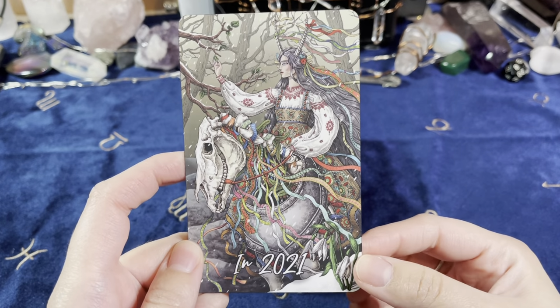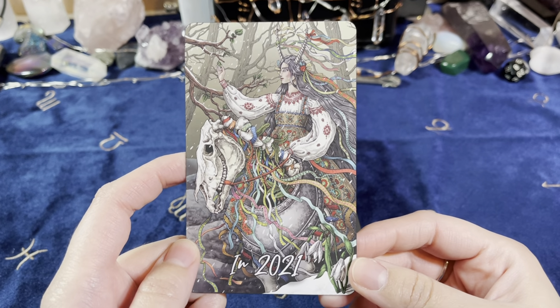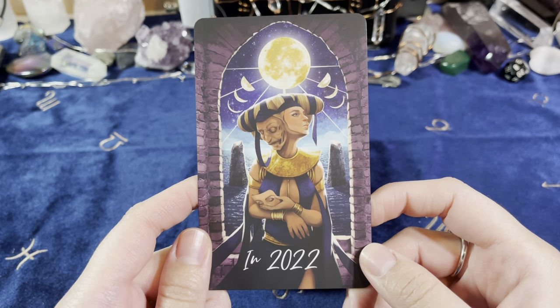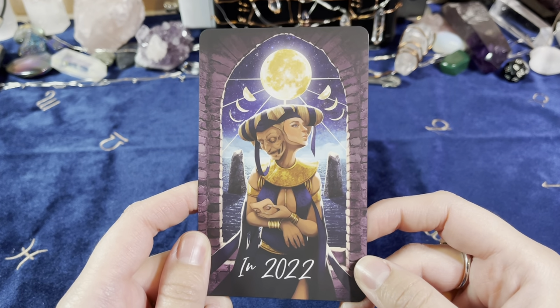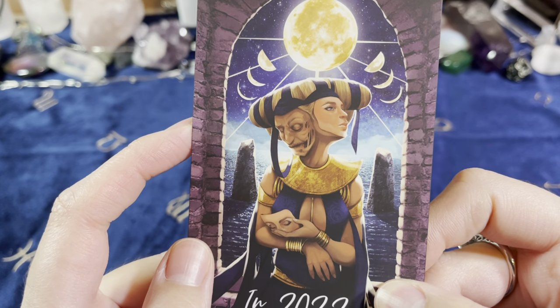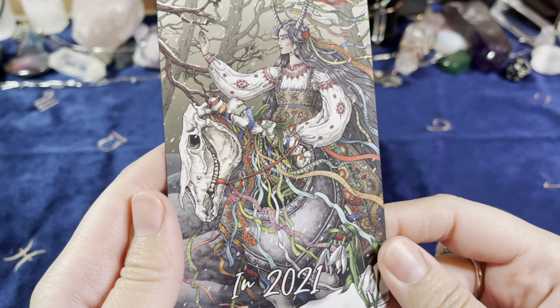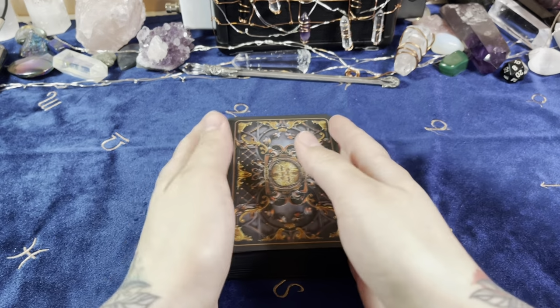This is a deck that they're coming out with in 2021, which I'm definitely gonna buy. And then this one is one that they're doing for 2022, which I'm also gonna buy. Damn, that looks creepy, but I like it. Look how much detail is in there. Okay, let's get to the flip through.